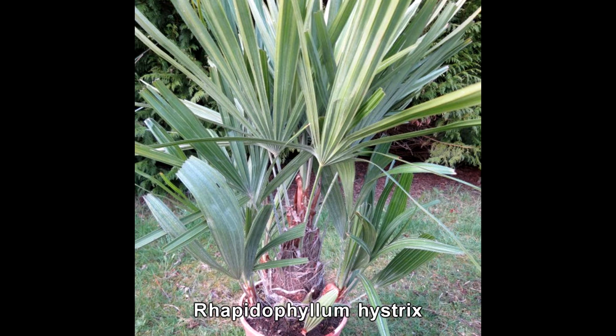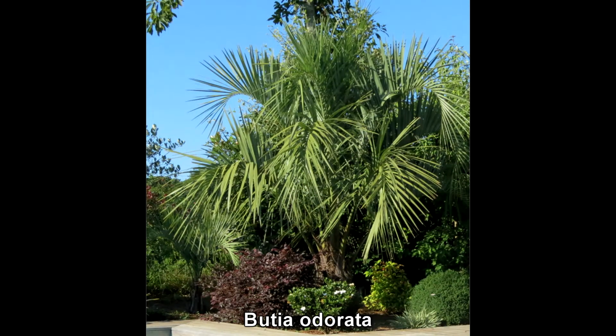Then we have Rhapidophyllum hystrix, which is supposed to survive -20 degrees centigrade. That has survived -3, -4 without protection. 3 out of 4 palms died last year, and this year the last one we have is being protected. Butia odorata is supposed to be hardy down to -7. It has survived -3 and -4 with protection, but they all died last year. And they're going to be extra protected this year.